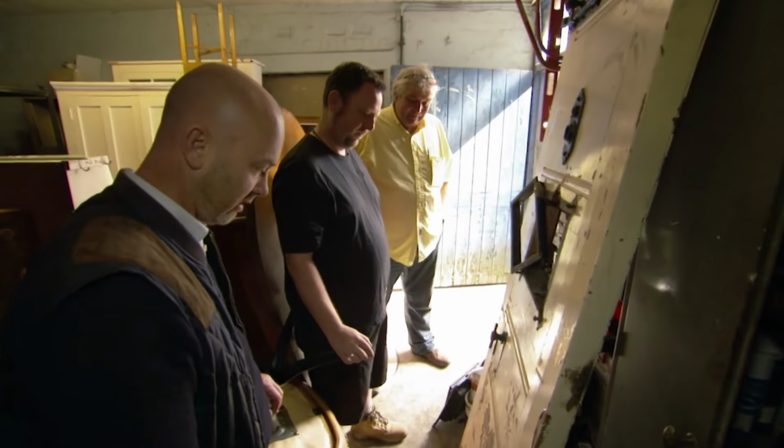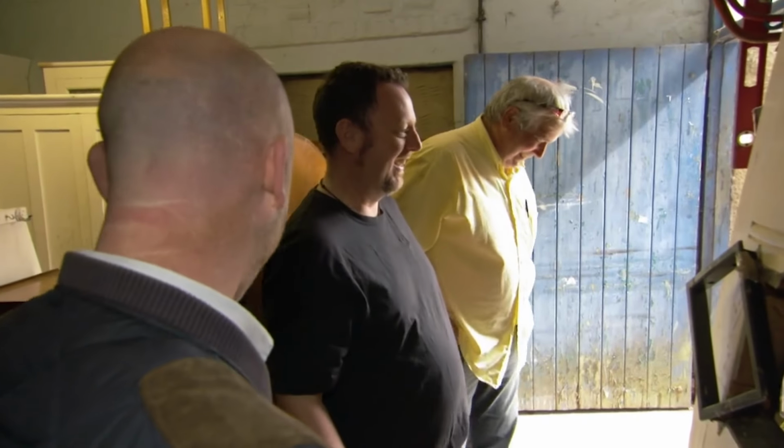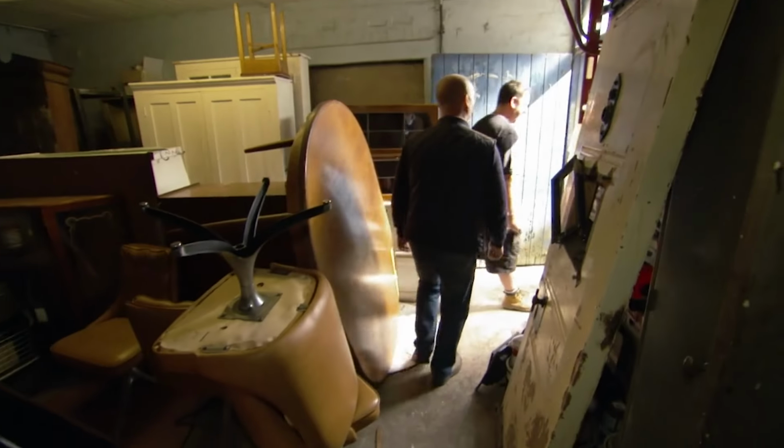How much are they? I'd sell that for... Here we are. 150. 150. See, that's not bad, is it? It's a lot of door for your money. Can we go somewhere else?